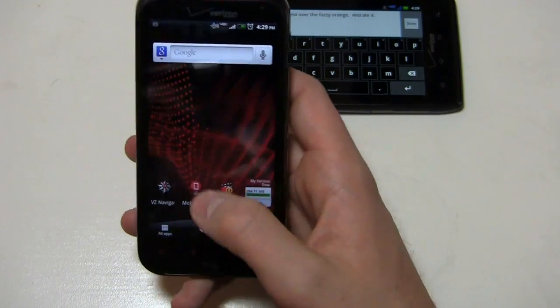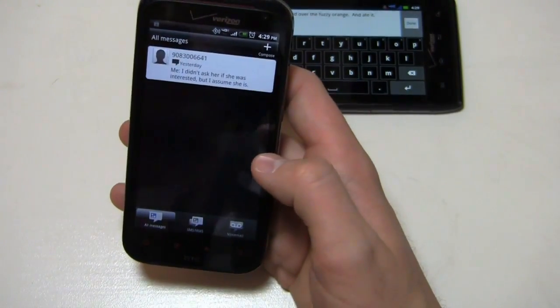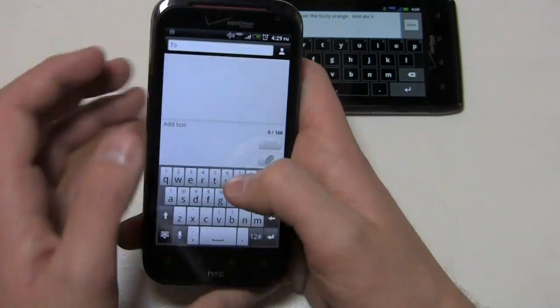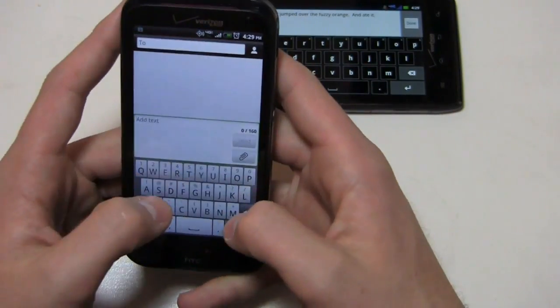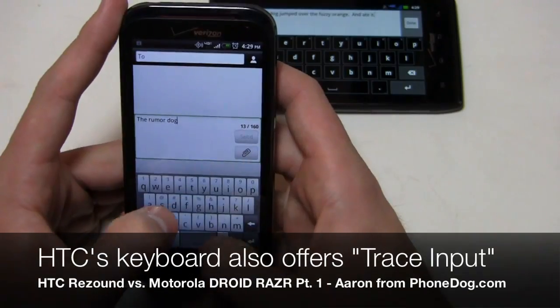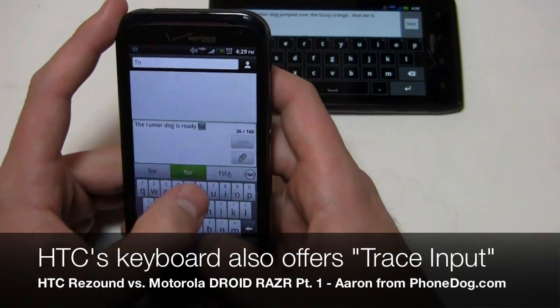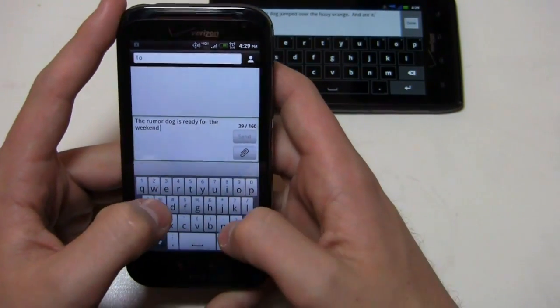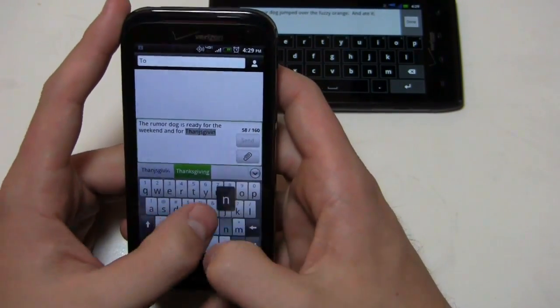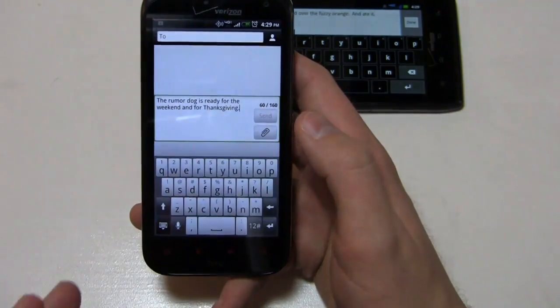Auto correction is very good, which brings me right over into this one. I was doing testing between this phone and the Droid RAZR. So bring it over here, and I can say the rumor dog is ready for the weekend and for Thanksgiving, which is kind of out of order, but a little bit harder to type on. Still a 4.3-inch display.